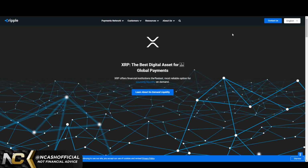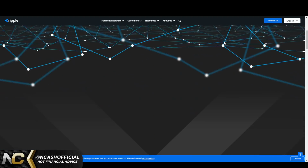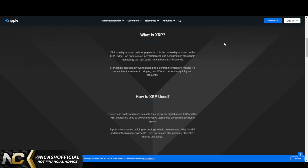So XRP, the best digital asset for global payments. XRP offers financial institutions the fastest, most reliable option for sourcing liquidity on demand. We're going to read about ODLs because ODLs are a very key component in this game. A lot of people actually don't know about on-demand liquidity, so we'll read about it together and learn as a whole group. So, what is XRP?